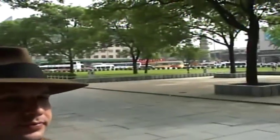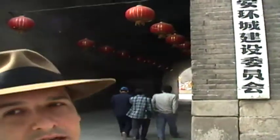Oh, and here's another native. Now, tell me where I am, sir. We are standing at the base of the South Gate. If you'll turn around, you'll look at a 900-year-old ancient wall. Okay, turn with me here and continue to narrate what you're seeing. It was a moat around this wall protecting the ancient capital of Xi'an from predators and enemies alike.